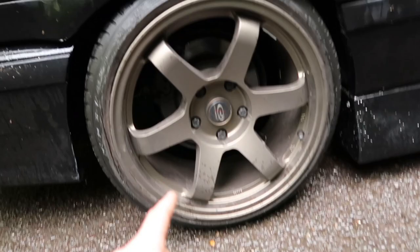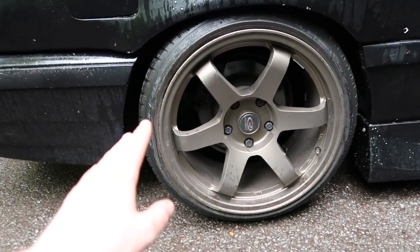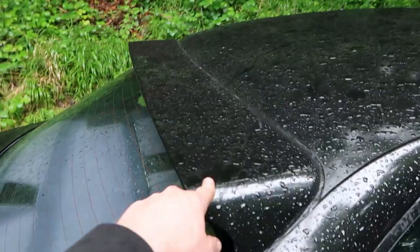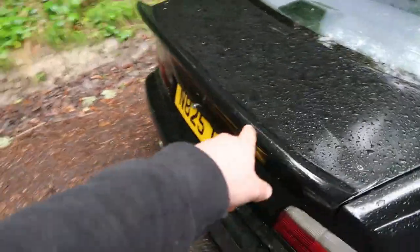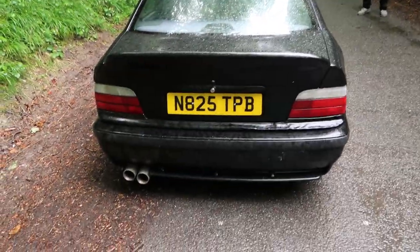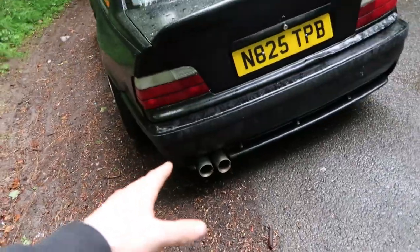It's got some nice rotor grids on there, 17s. I think he said they're like 9.5J, something like that. Some fatty spacers in there. It's got the Huxley spoiler and the boot lid thing. I think Ross wants to put the GT style wing on, like what's on the purple coupe. It's got a custom exhaust with sports cats in it.